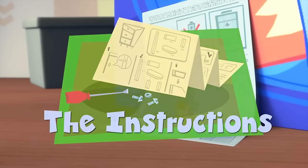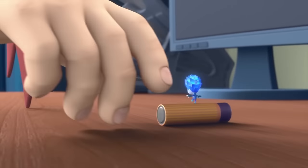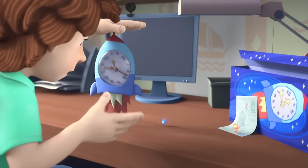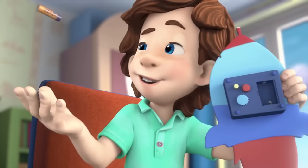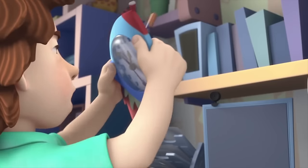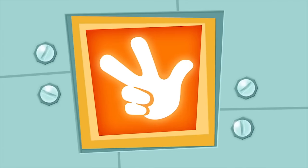The instructions. Doesn't work. Try putting it in the other way. Did you read the instructions? Why would I? Instructions are for dummies. Yeah, instructions are for dummies. All right. Oh, what's going on? Whoa! My battery!